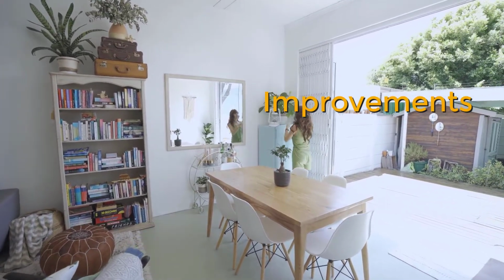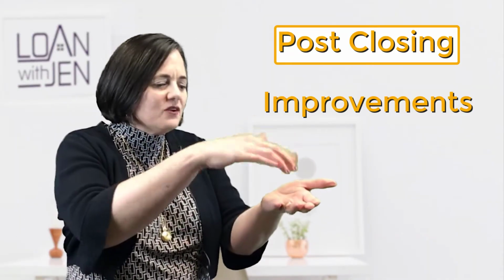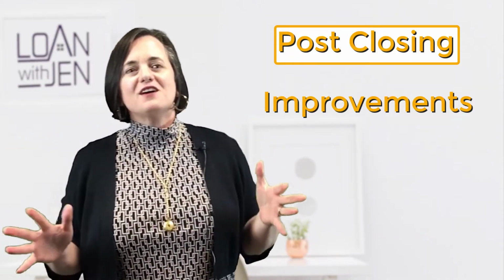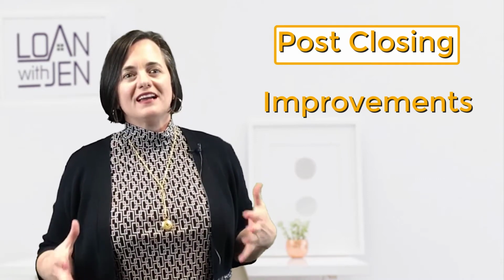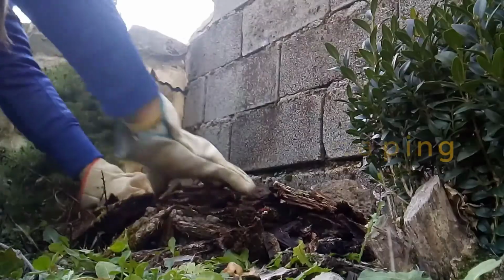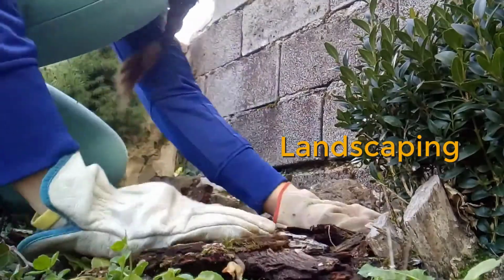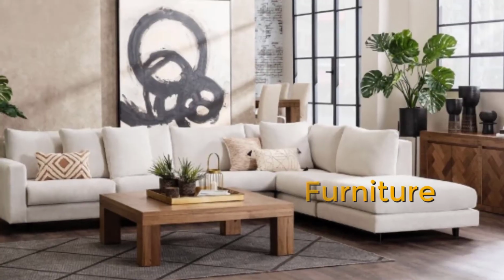Just Target and Walmart will cost you $1,000, like a new bath mat and the little thing with the soap dispenser and all that kind of stuff. It's just natural that we want to get some new stuff for our new house. Landscaping, you might want to put some pretty flowers in the front or the yard, or cut the rose bushes back. And then furniture, you might want to have a couple pieces of furniture.